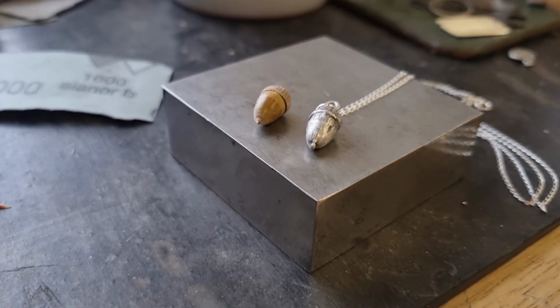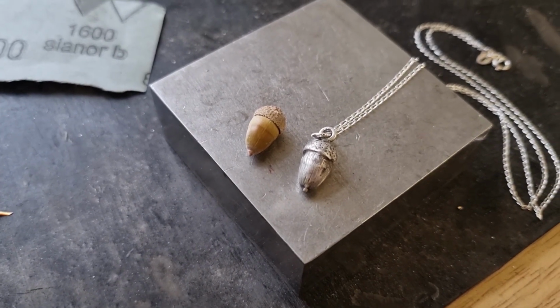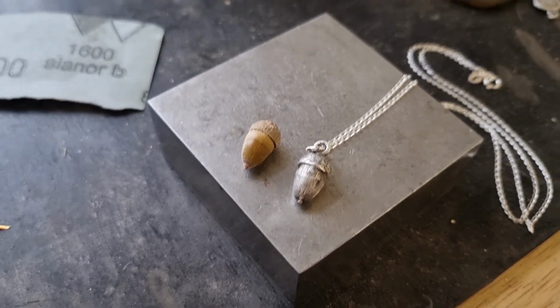So I hope you enjoyed seeing some of the processes that go into me making some of my pieces, and that you enjoyed joining Pops and I on our little walk.